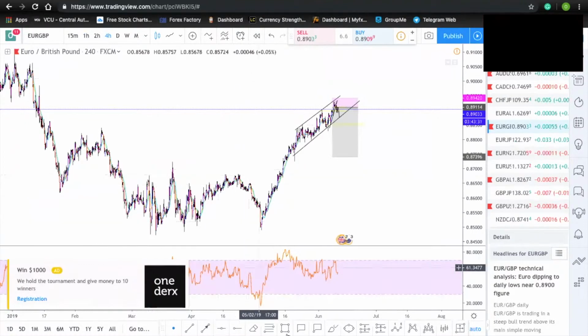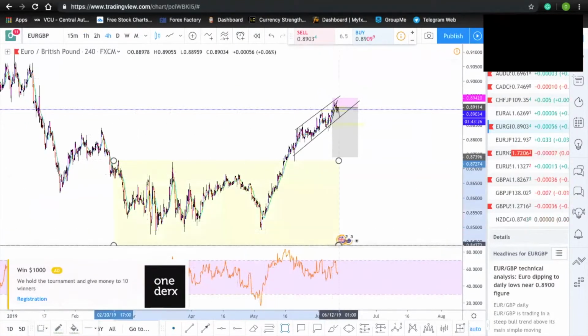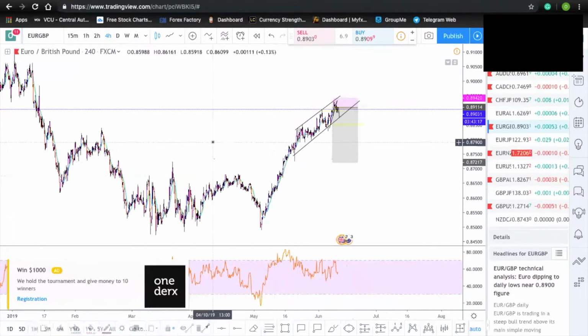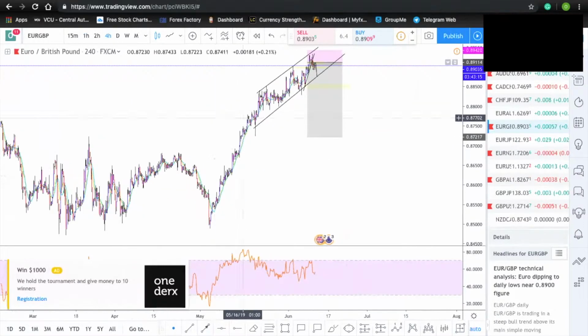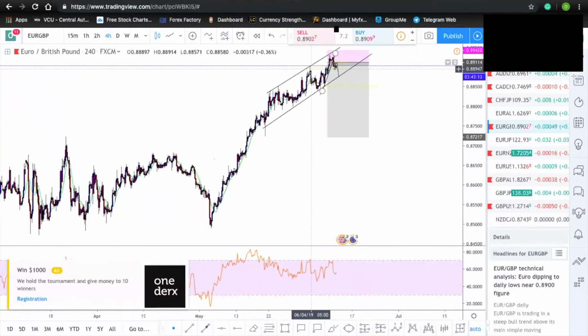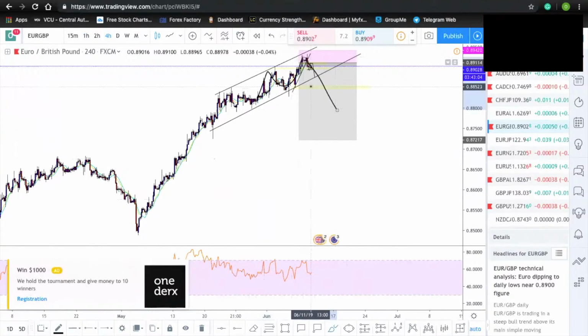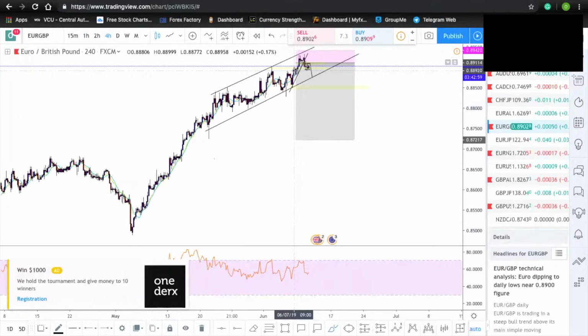TP would be the break of this consolidated area. You guys can see it broke this huge accumulation zone. So that would be almost 200 pips to the downside. All right, so we just have to wait for this break. We did think we had it off this M. You guys can see it's making an M right here. And then on the smaller time frame, it also made another M. Okay, so this is Euro Pound.